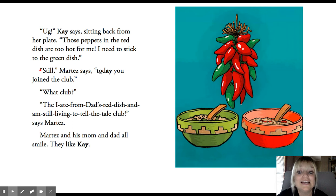"Still," Martez says, "today you joined the club." "What club?" "The I ate from Dad's red dish and am still living to tell the tale club," says Martez. Martez and his mom and dad all smile. They like Kay. So, who's the characters in today's story? Martez, Kay, and Martez's mom and dad.